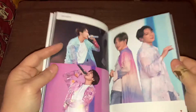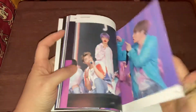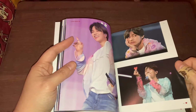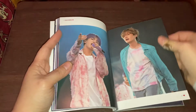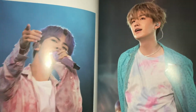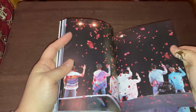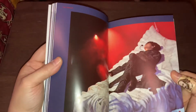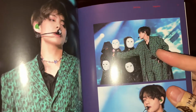Oh my gosh. Such great pictures. I love the photo book. I know they put one out for Brazil, I don't know if it was from the Love Yourself, Speak Yourself final or not. I'm not sure. And then they did one for New York. Oh my gosh. They look so good. Jin, Yoongi. Oh my gosh, there's Tae on the bed performing Singularity. That's an amazing song. There's his performance of Singularity.